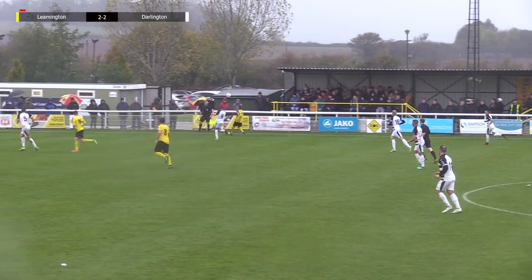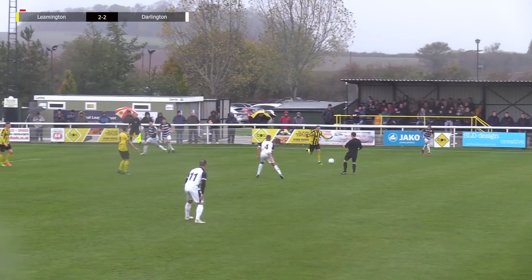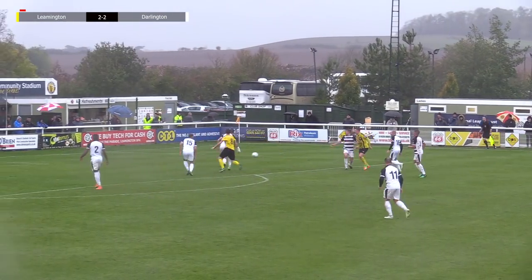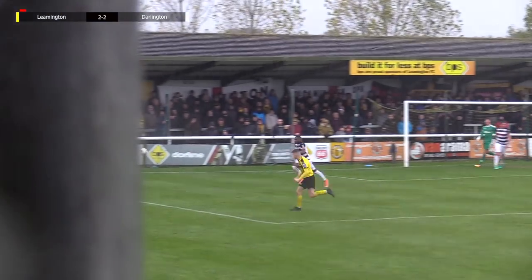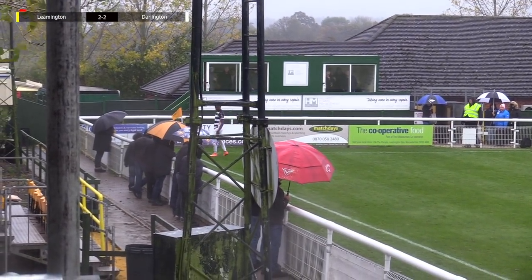He played the ball down the right-hand side. Has he managed to keep it in? He has. But Sires is not solid enough in the challenge there, and that gives their number seven, Dunbar, a chance. And now it's into the penalty box. And a great one-on-one save there by Madison from Gittins. Darlington living dangerously now.